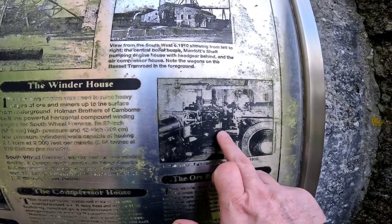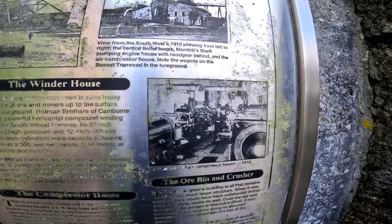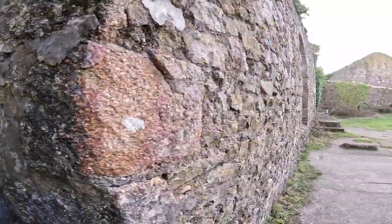This is inside the engine house right here. So the guys that would have been in charge would have been very proud of that, and they would have kept all the brass polished up and everything.